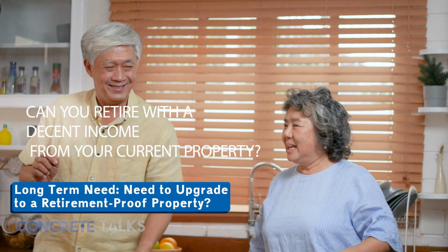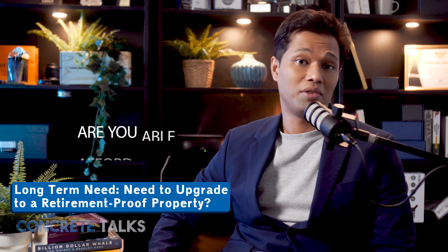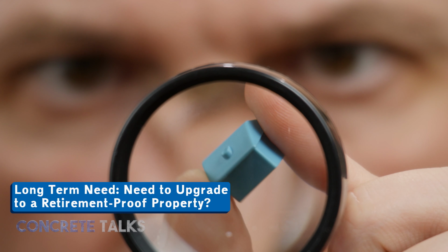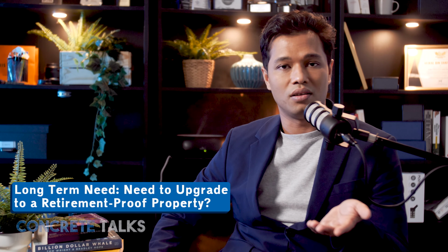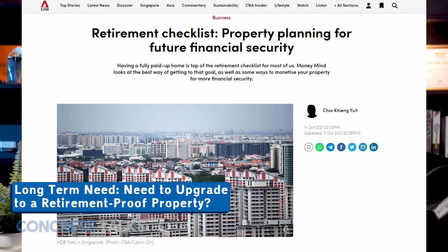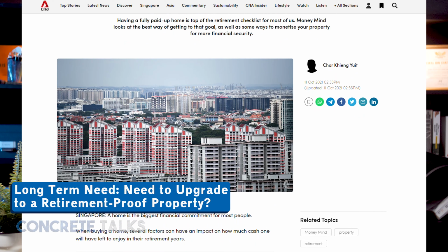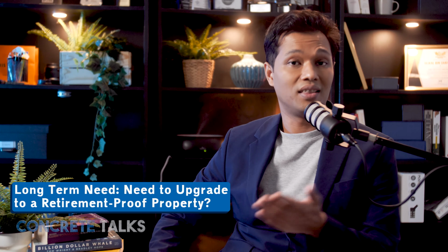But the question is, can you retire with a decent income from your current property when you sell it off 25 years later? Like most Singaporeans, the quality of your retirement depends heavily on the value of the property that you are downsizing from. Unfortunately, most of us won't be retiring from our CPF. A typical example of the right retirement strategy would be a recent client in their 60s, and they just sold off their condo for $1.4 million. So eventually they bought a 500K HDB. It's like they made a U-turn and they are left with $900,000, or around $2,500 per month until they are 90 years old.